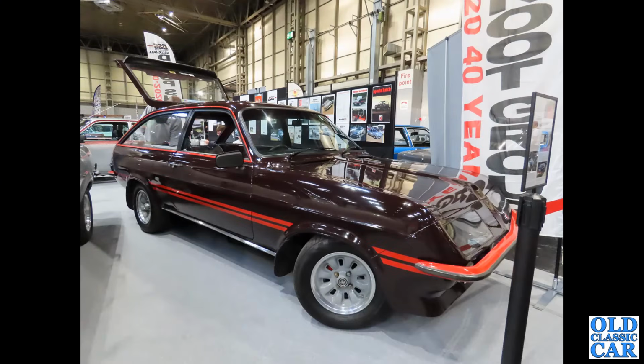And here we have the Droopsnoot Vauxhall Sports Hatch. A couple of these live local to us, but I don't think this is one of them. I think this is another example. And there was a Droopsnoot Saloon, or Coupe rather, the silver car just on the left there, also on the same stand.